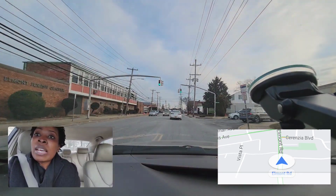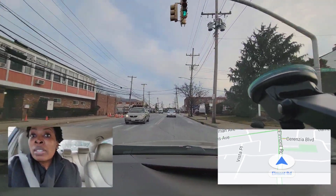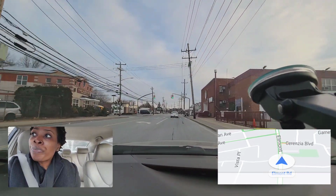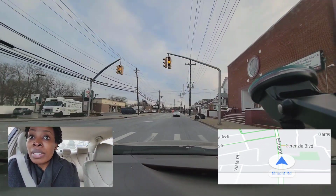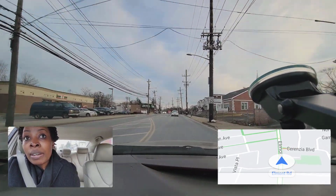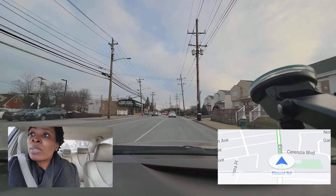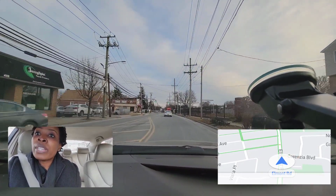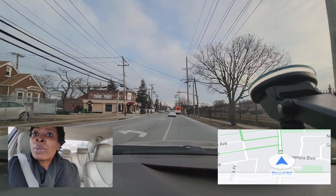To the left is the Elmont Jewish Center. Some more schools. This is a preschool. There's a dental office, a 7-Eleven. This is another church. It's a Pentecostal Tabernacle. So just various businesses, various establishments that you can see.